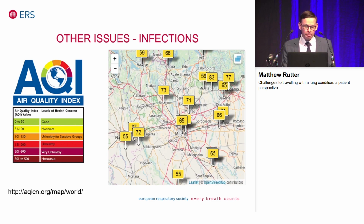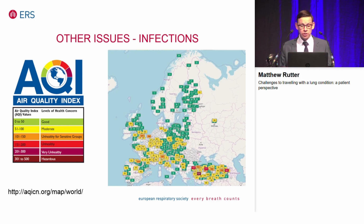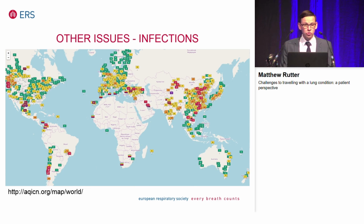Zooming out a bit, just having a look at Europe, we can see that actually most of it is in the moderate, and then there's lots of areas that are actually good. If you then look down towards Turkey, you see that that's where you get more of the oranges and a few reds in there. On a larger scale, looking at the whole world, we see actually that there are some places that are good, but there's also some places that are really bad, and also there's a lot of areas that aren't actually covered at all.